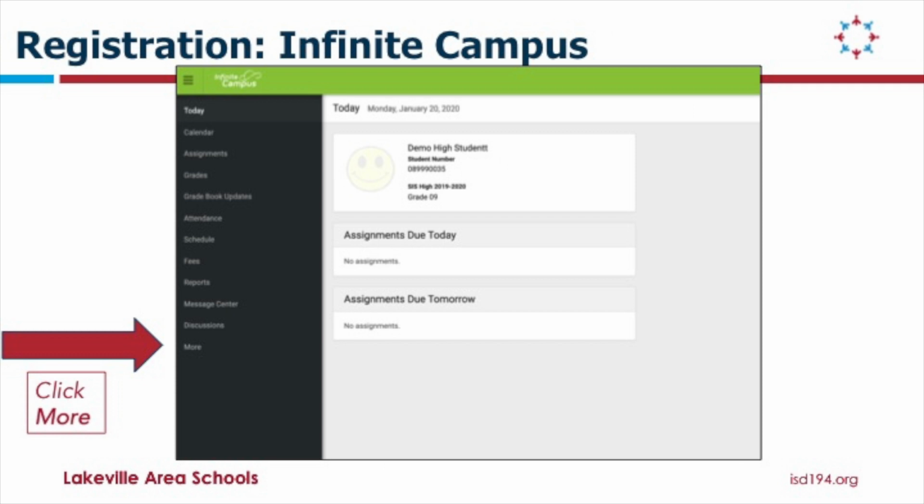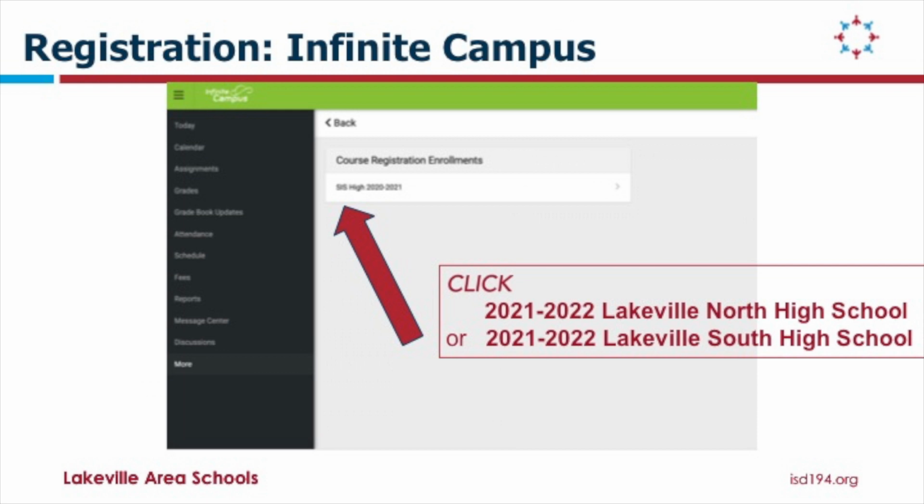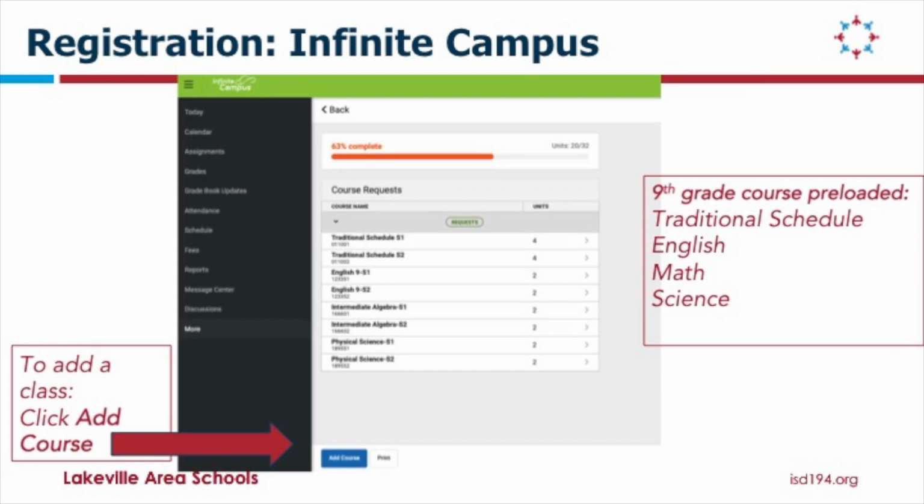After you're logged in, look on the left side of the screen. Go all the way down to where it says More and click on More. On this slide, you will go to Course Registration and click on it. On this screen, click on 2021-2022 Lakeville North, or if you're at Lakeville South, 2021-2022 Lakeville South High School, right in the top middle of the screen. This is where you're building your schedule.